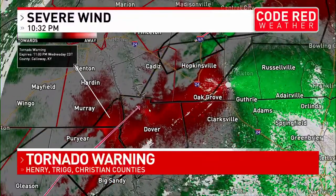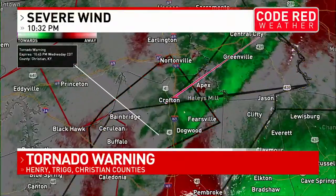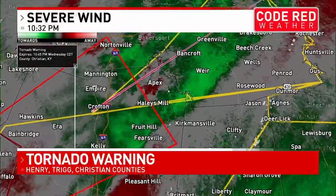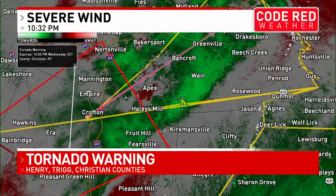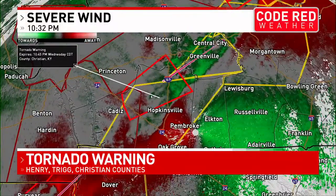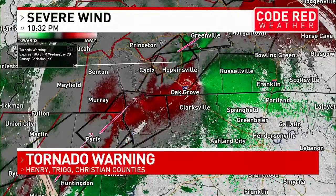Let's go also take a look back to northern Christian County. Let's see what we're seeing up here. Some of the better rotation in northern Christian County is actually going to be for the far northeastern corner of Christian County. But overall, not seeing as good of rotation as we were earlier up there for northern portions of Christian County. I'm also going to switch it back over here, too.